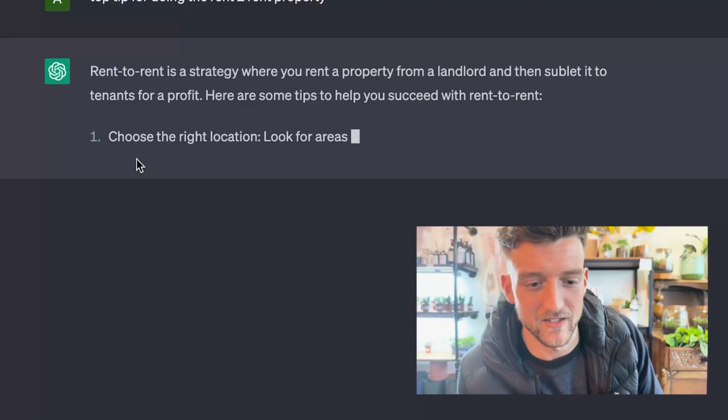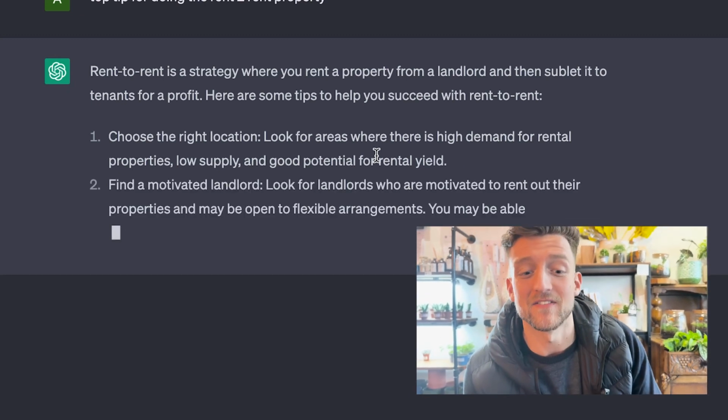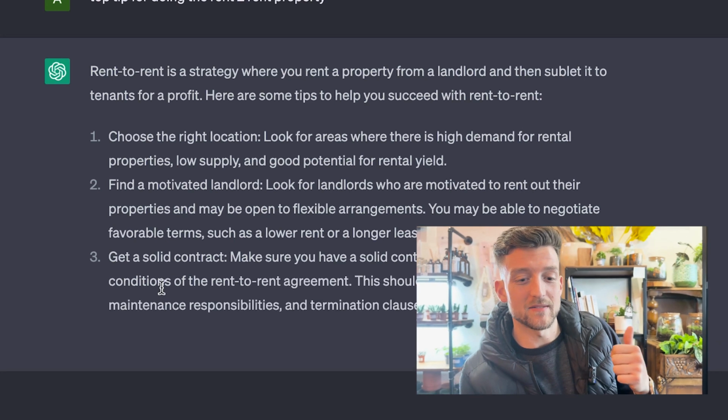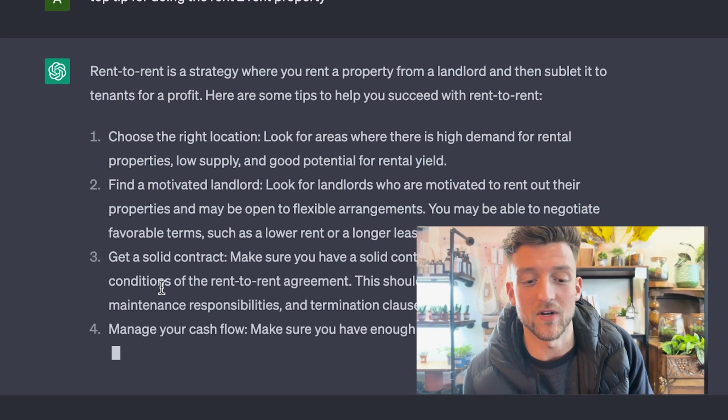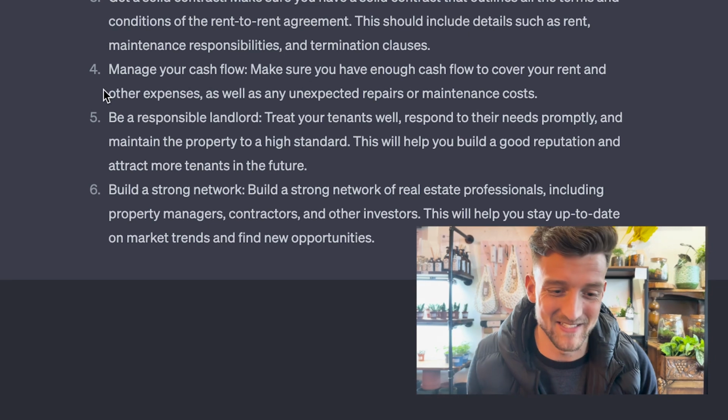Right, let's see. Okay, we talked about sourcing, we talked about making it in the right location. Finding motivated landlords, that is very, very true. Getting solid contracts in place, that is very, very important. I ain't actually talked about contracts, so it's got one up on me. Managing the cash flow, obviously really important. It's doing more tips than what I was expecting. There we go, it's got 6 top tips here.